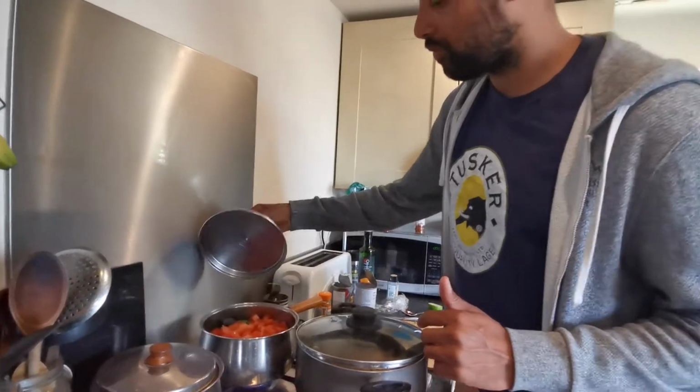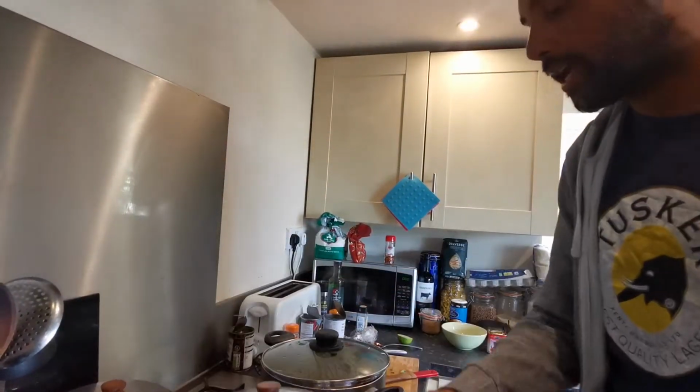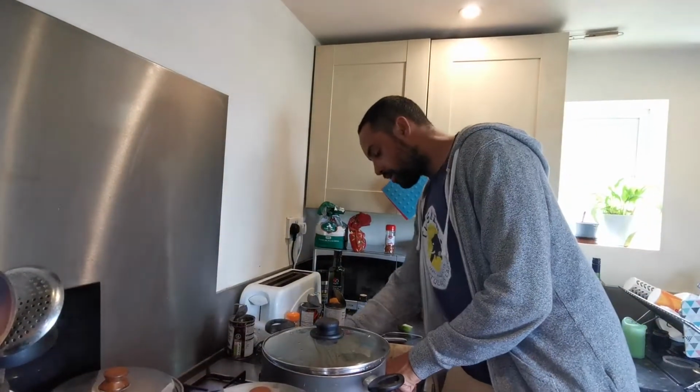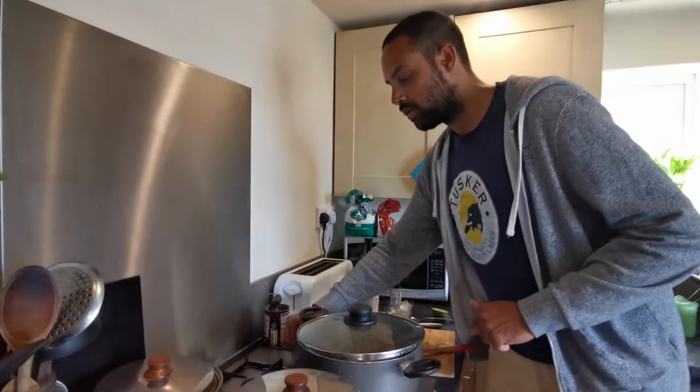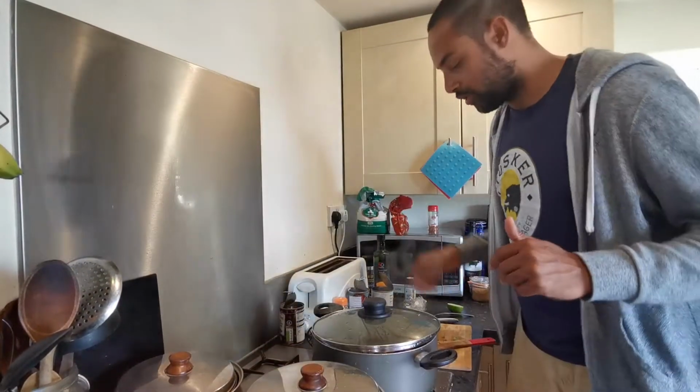Great. So that is going to cook happily away. I'm going to move that to the high heat actually, that's a better idea. And our water's nearly boiled for the ugali.